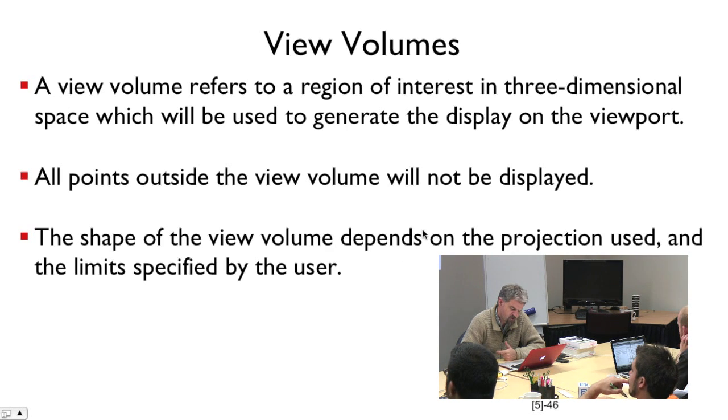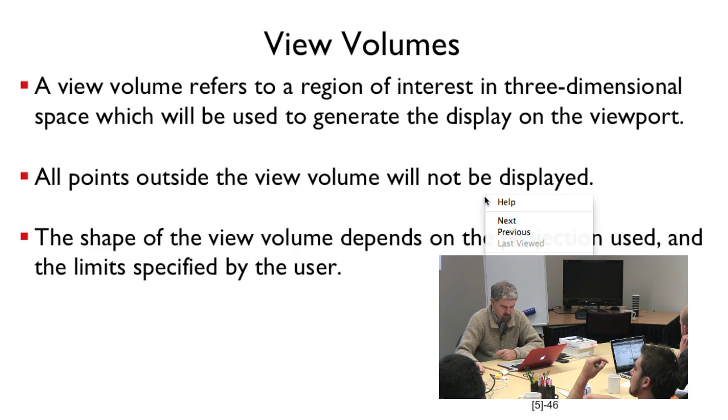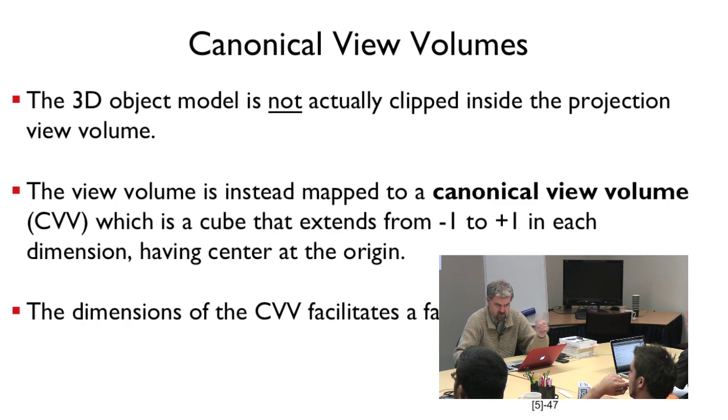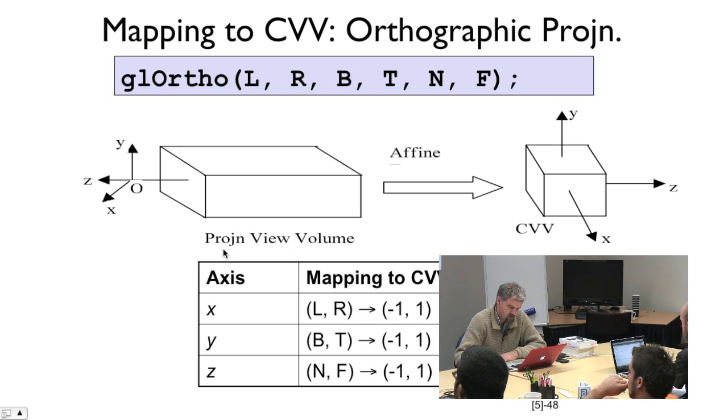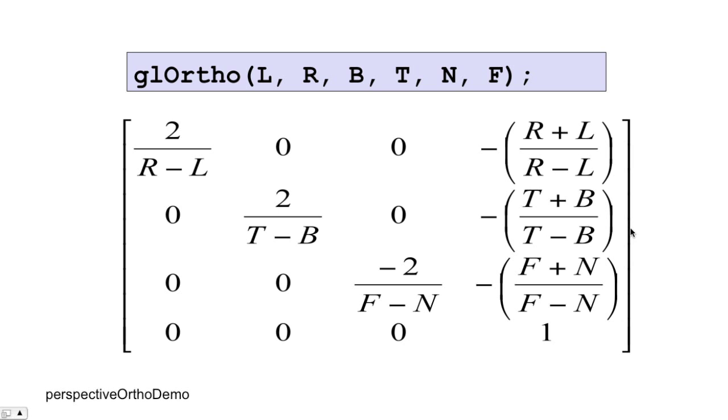What generally happens though inside your rendering pipeline is that it'll normalize the coordinates. So even though you've got a rectangular shape like this, it'll make this to be -1 to 1 in all the directions. So you can apply a scale factor on each of the dimensions to normalize it all. And it becomes much easier for the renderer to know whether an object's inside or not because it can just check them against -1 or 1. So you basically have a mapping where you take your projection view volume and you map it into a unit cube. And there's the equation that will do that.